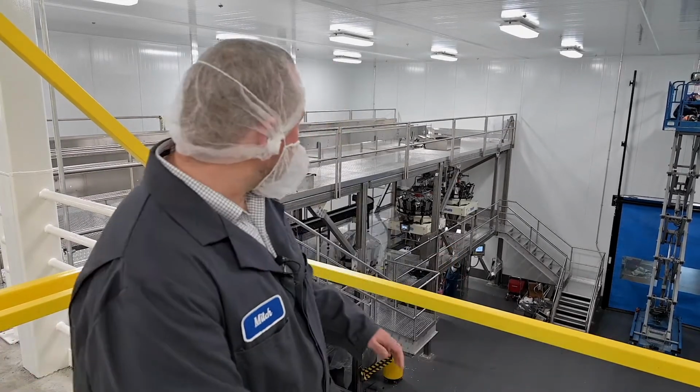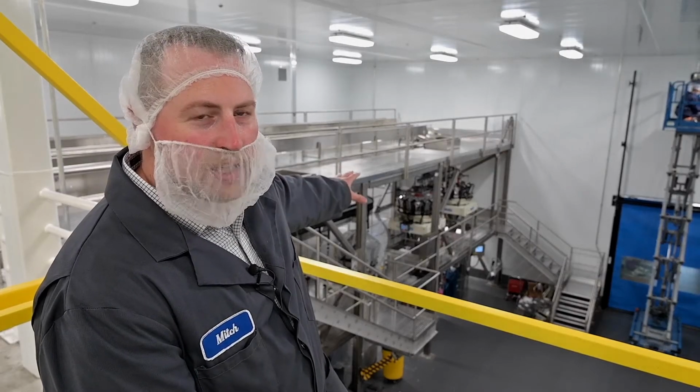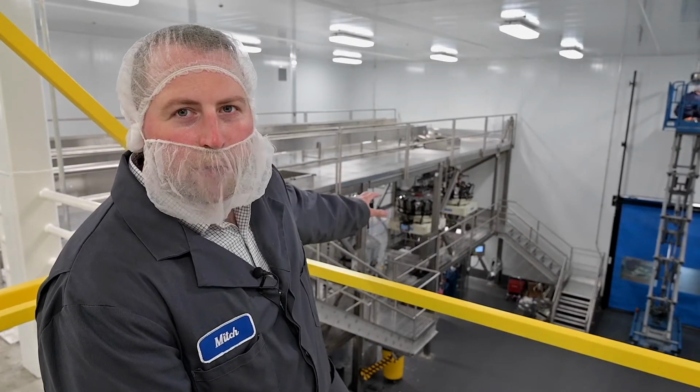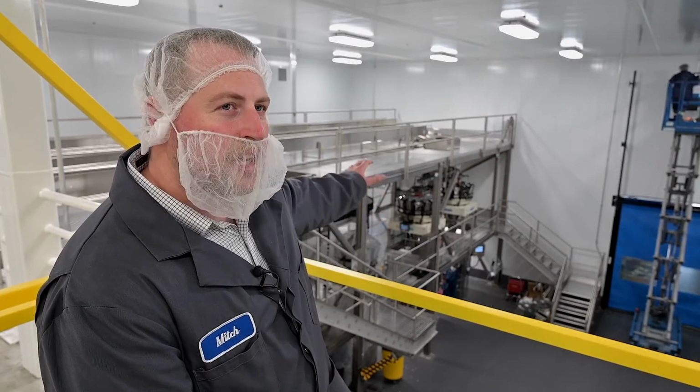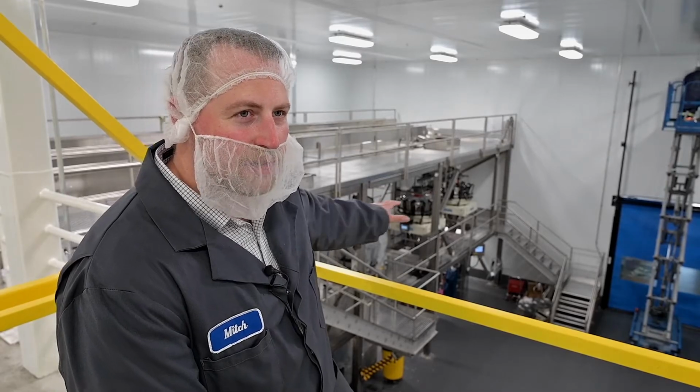Upstairs right now, what you see is an accumulation table dropping down into Yamato scales, which goes down to 2 vertical bagging machines, Syntegon SVE 3220 DZ baggers.